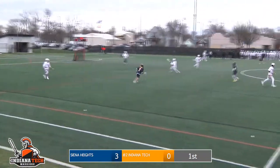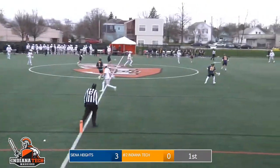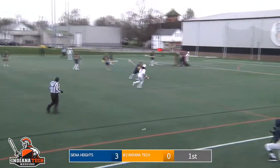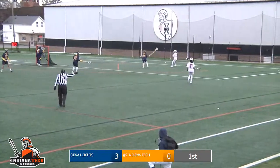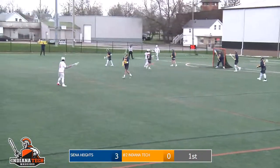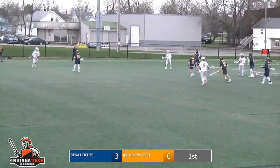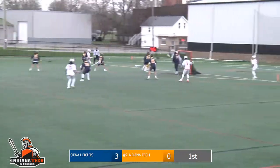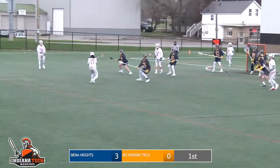Petrowski. Musman, across the center. Bodley. Down low, this is Langell. Bodley. Check. Send it across. Bramley. Passer more than a shooter. Gets rid of that one. Langell. Check. Indiana Tech tightening it up here.